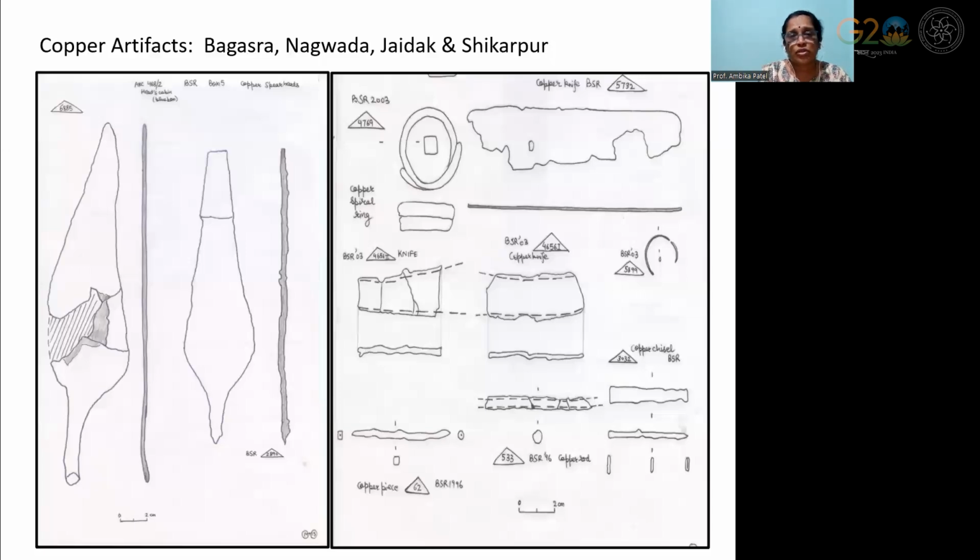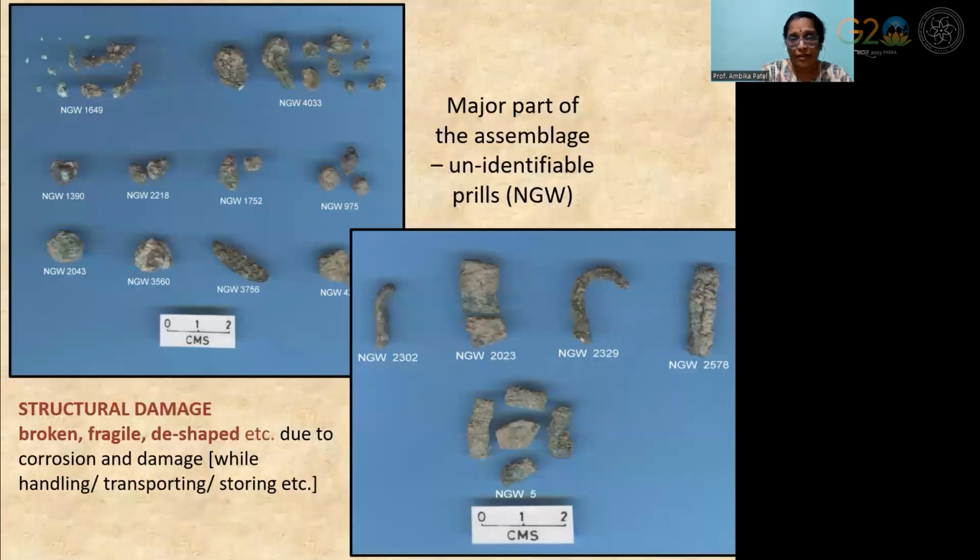While doing this research, a major UGC research project on the copper artifacts, I could make a lot of drawings of the objects from various sites. These are some of the drawings I developed for Bagasra, Nagwada, Jaidak and Shikarpur. Majority of them were undiagnostic fragments, so the drawings helped put them into sequence and understand the morphology of the actual object, and were also used for the report.